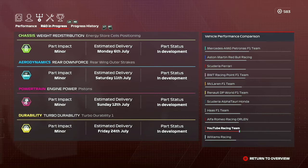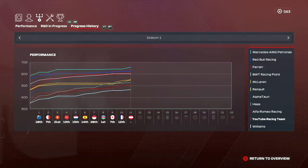R&D in progress. As long as none of them fail, we've got a chassis, aerodynamics and powertrain upgrade for the British Grand Prix, which is the next race, and that durability upgrade should be coming in for the race after the British Grand Prix, which will be the Hungarian Grand Prix. But for now, we are about level with the Alfa Romeo, a little bit behind Haas, and then Alfa Tauri, Renault and McLaren very even. Racing Point up with Ferrari and Red Bull now, and Mercedes in a league of their own.